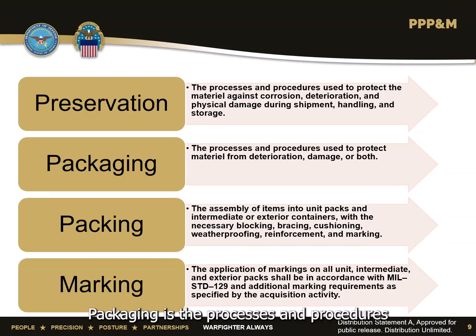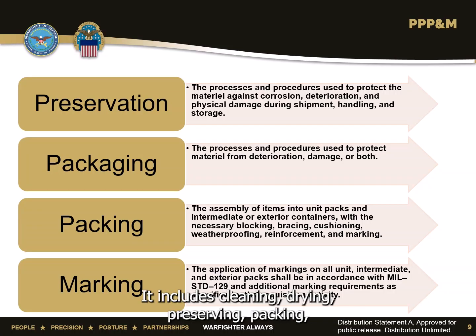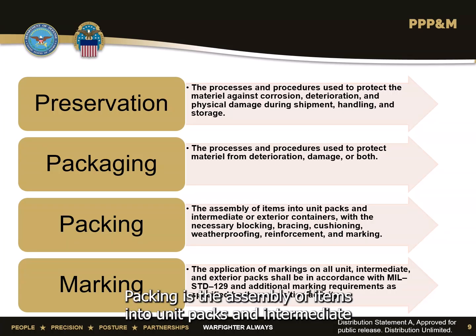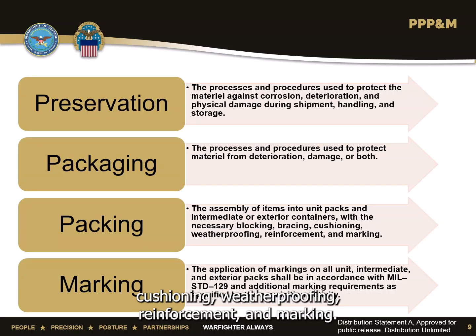Packaging is the processes and procedures used to protect material from deterioration, damage, or both. It includes cleaning, drying, preserving, packing, marking, and unitizing. Packing is the assembly of items into unit packs and intermediate or exterior containers, with the necessary blocking, bracing, cushioning, weatherproofing, reinforcement, and marking.